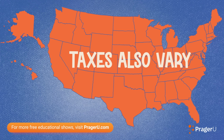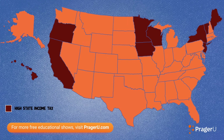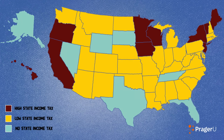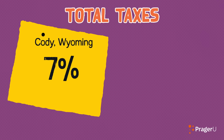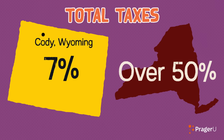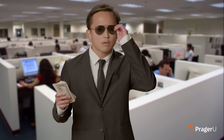Taxes also vary depending on where you live. Some states charge a heavy state income tax. Some have lighter taxes, and some have none. Taxes can range anywhere from 7% in Cody, Wyoming, all the way to over half of your income in New York City. Whoa!